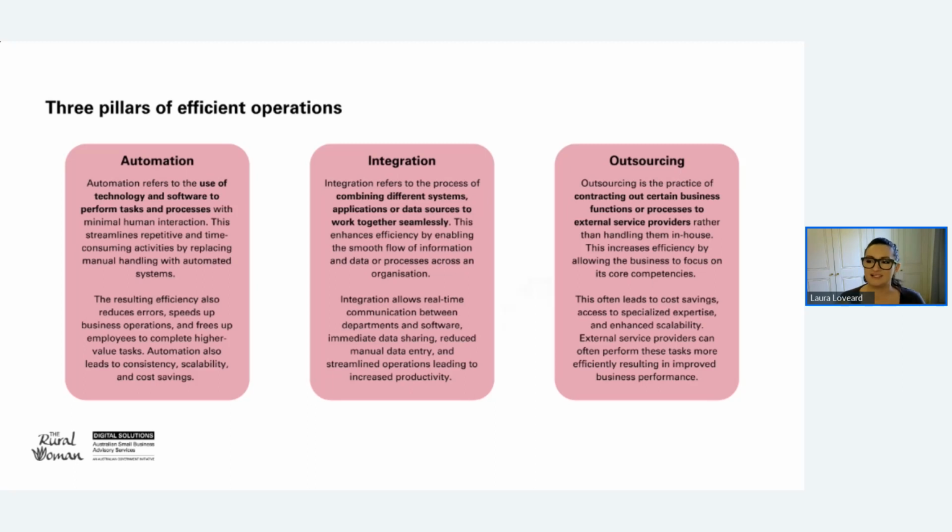And then outsourcing seems like a strange thing to add into this, but we're talking about getting efficiency in your business with this. So outsourcing is contracting out certain business functions or processes to an external service provider. So you probably have heard of this, like virtual assistants. That is an example of outsourcing. There can be outsourcing industries that are really specific to high knowledge tasks.